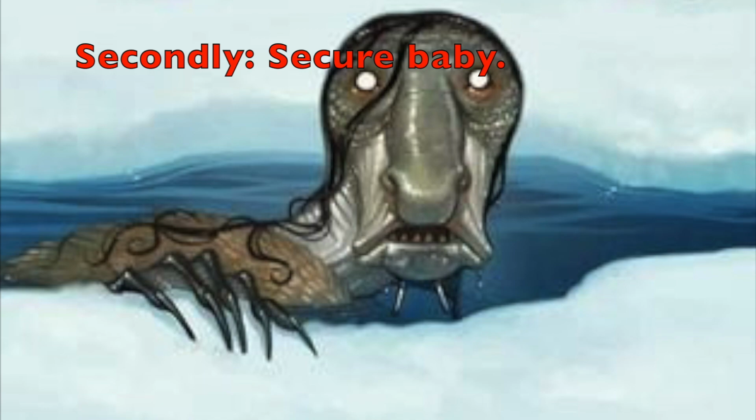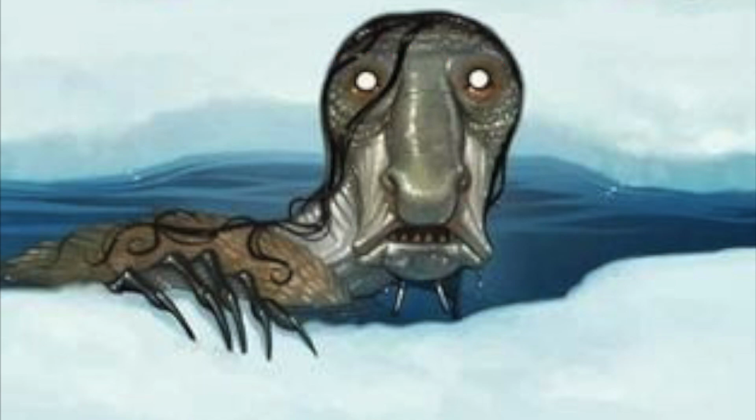Secondly, secure baby. The Qalupalik will no doubt be trying to wiggle free, slapping you with its giant clammy flippers. You know, some people pay a lot of money for that sort of thing. Avoid its attacks and go for the baby. Retrieve it and hold it close.